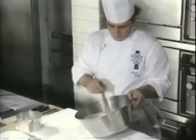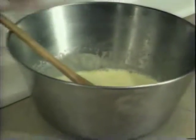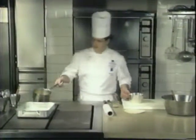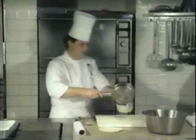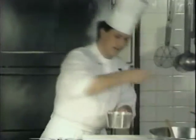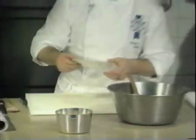Once the caramel reaches the desired color, carefully pour it into a charlotte mold. Quickly and carefully tilt the mold and cover the bottom and sides with the caramel. The color of the caramel can vary from light golden to dark brown, depending on your own taste. But be careful not to make it too dark, or it can be very bitter.